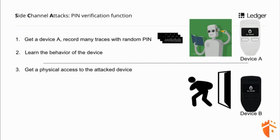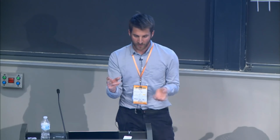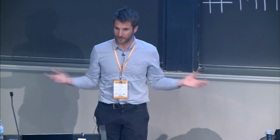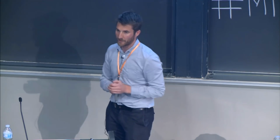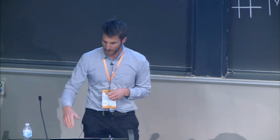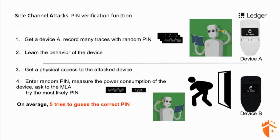And then the second phase is the attack phase. The attacker gets physical access to device B, enters a random value for the pin, measures the power consumption of the device, and asks the machine learning algorithm what is the most likely value of the pin. The second try will be this most likely value of the pin. If it's the correct value, it's finished, the attack is finished. But if it's not, we have a second trace, which will be fed to the machine learning algorithm, and we will request the most likely value of the pin, and so on. And the result is, on average, only 5 tries are necessary to guess the correct value of the pin.